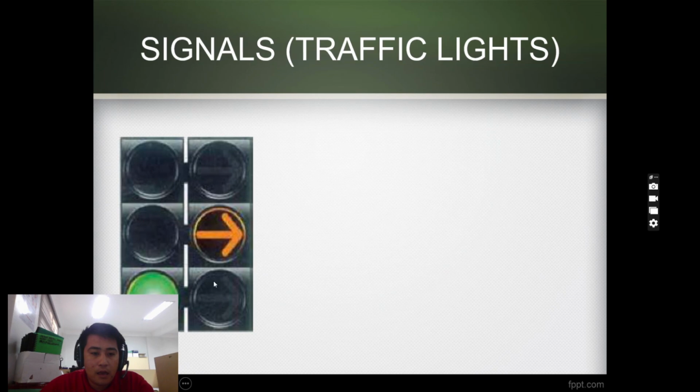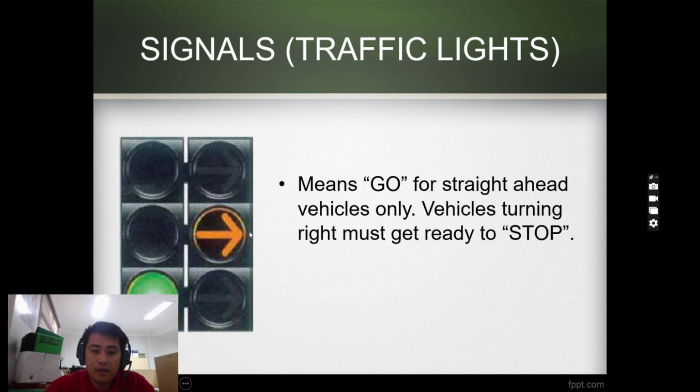Next, in this case, meron tayong go signal, and then yung arrow to the right is naka-amber or orange. It means na it would be stop yung papuntang kanan any moment or 3 seconds after this signal. Okay? It means go for straight ahead vehicles only. Vehicles turning to the right must get ready to stop. So yun yung ibig sabihin nun.